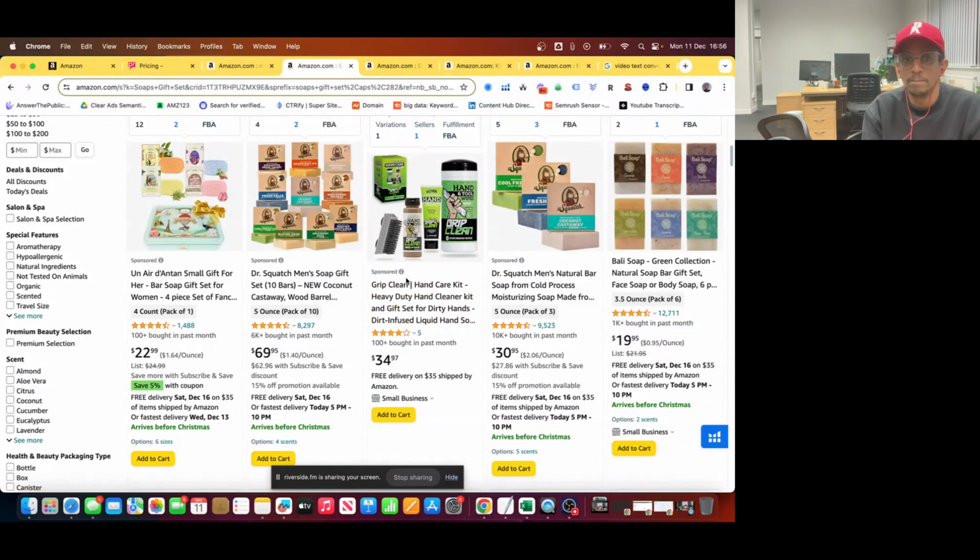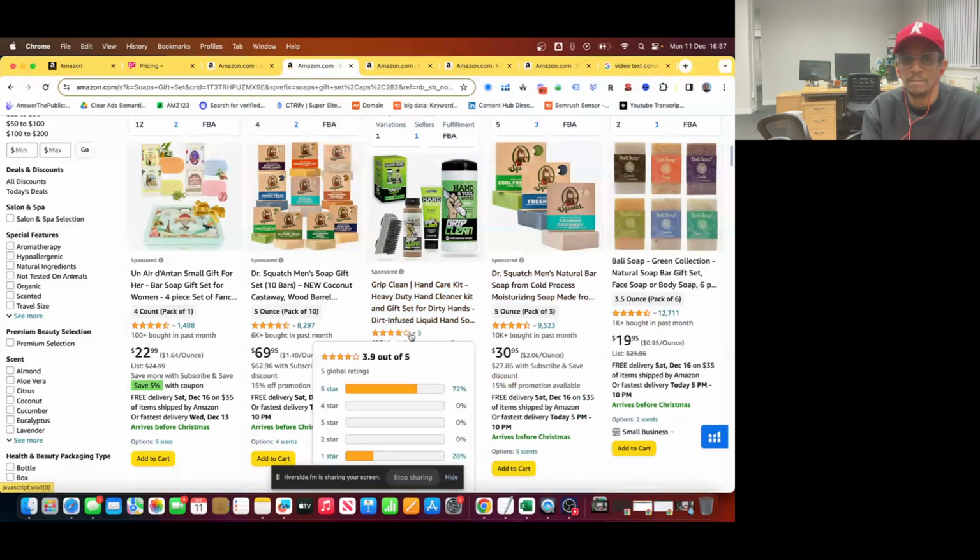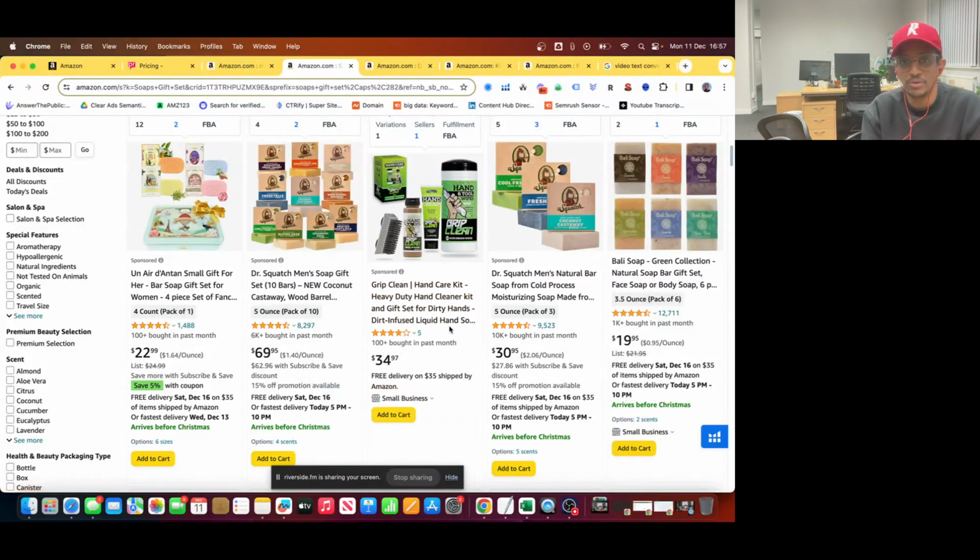Firstly, there are some cheaper alternatives. Three of the 4 alternatives are cheaper than what they're selling for. Secondly, the review count is quite low, and the rating average is low. So I'm not really looking at this product. Design-wise, these other products are way more pleasing to the eye for me. And obviously, you've got Dr. Squash, which is somewhat of a well-known brand, which you're competing against.